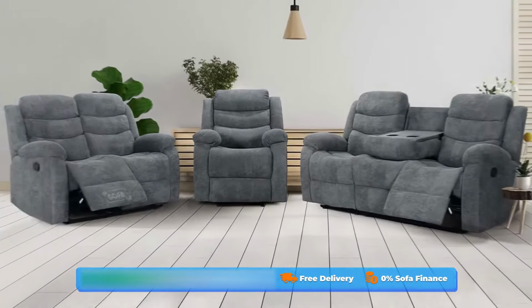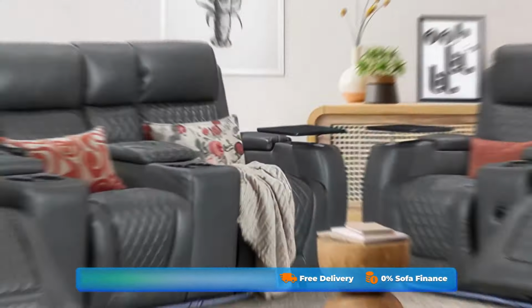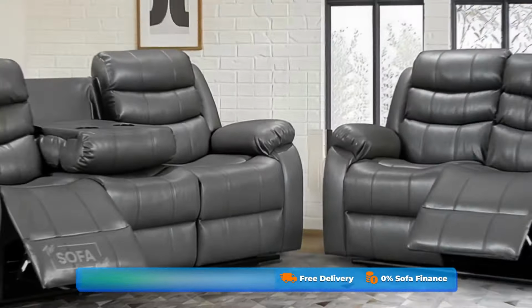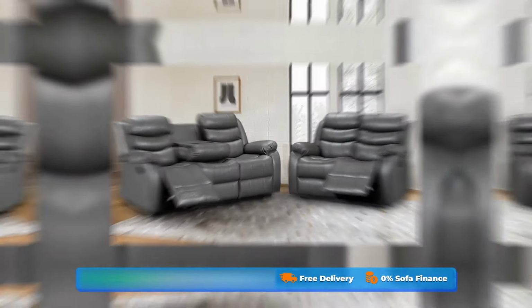Whether you are after manual sofa sets, electric sofa sets, corner sofa sets, or the latest class of cinema sofa sets, we have everything in stock now and available for you to inspect in our amazing showroom. Choose your colour, choose your functions, choose the design you like, and have everything delivered and assembled in less than a week. No more waiting.